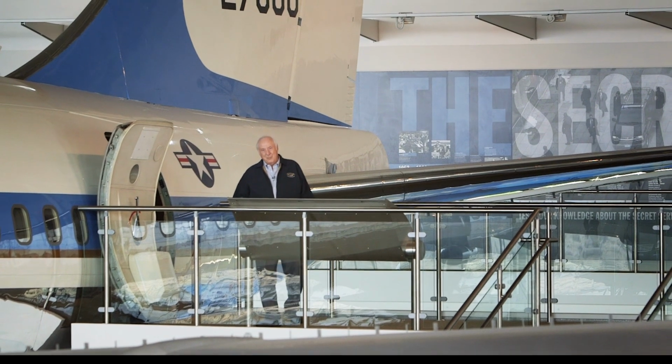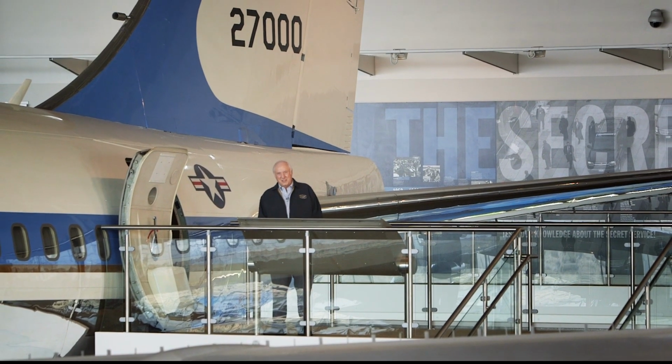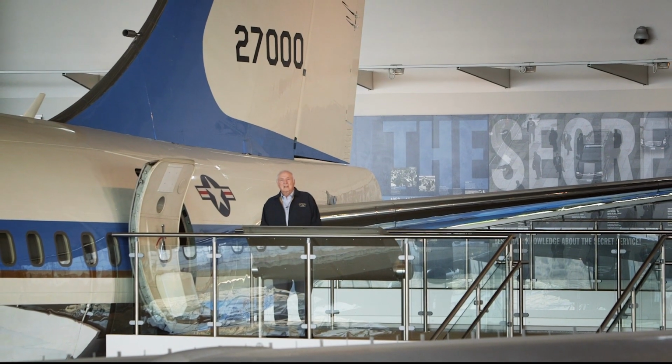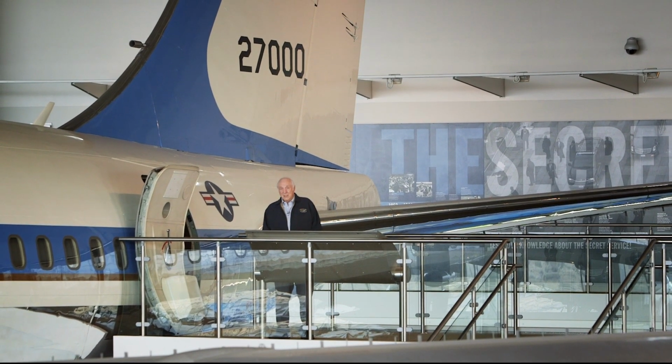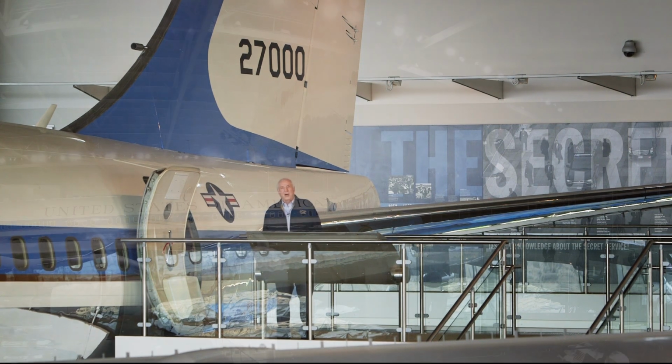The official name of this airplane is really a VC-137C. That's the official designation. Boeing made 2 of them. SAM 27,000, that's this one, and SAM 26,000, which is located at the Air Force Museum in Dayton, Ohio.